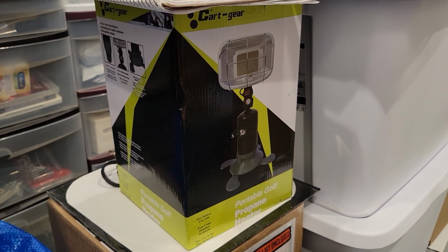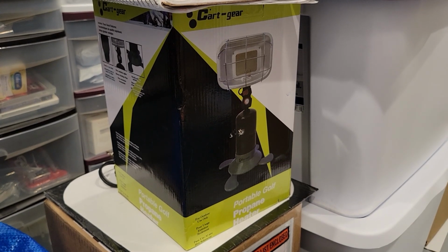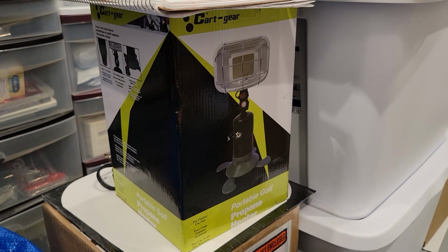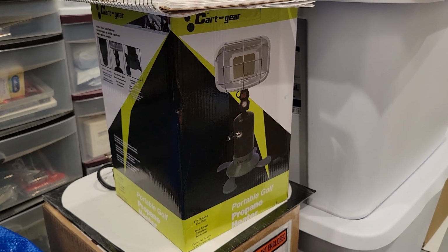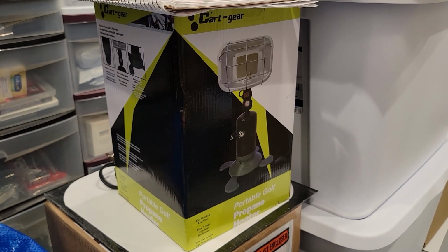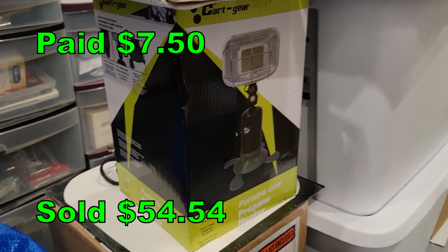Anyways, I know camping stuff is hot right now, and it's only going to get hotter. So if you see good camping gear that's cheap, buy it and list it, and it's going to sell as people start wanting to get back out and into doing that. I paid $7.50 for this and sold it for $54.54 was my total number on that.